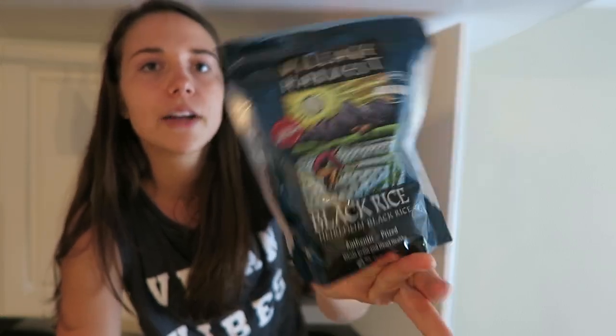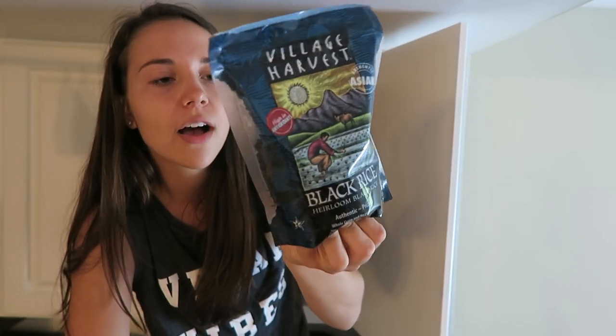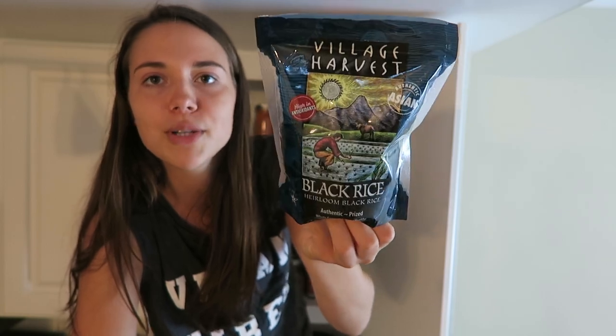Finally, I have some black rice. I don't eat this very often. It just makes a cool sushi picture. I don't know if I would consider this essential, but I have it, so I'm showing it to you.